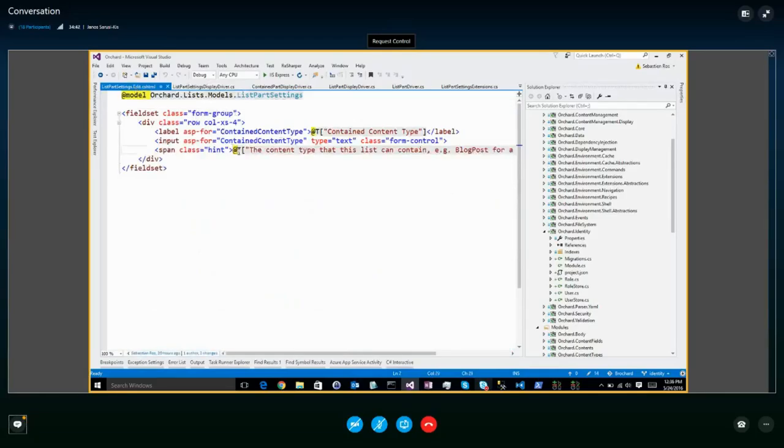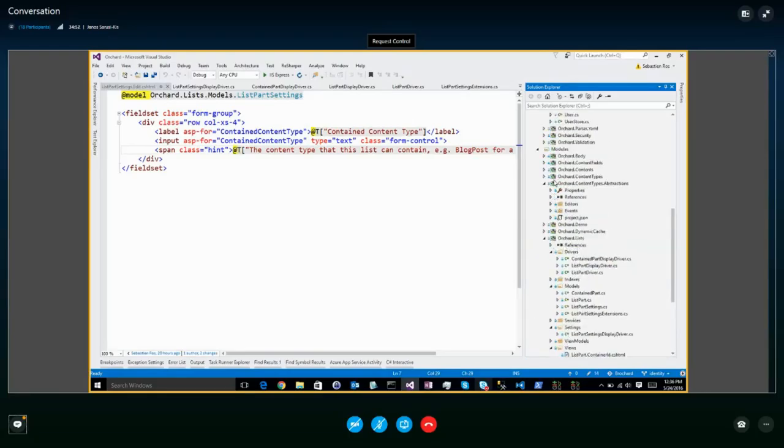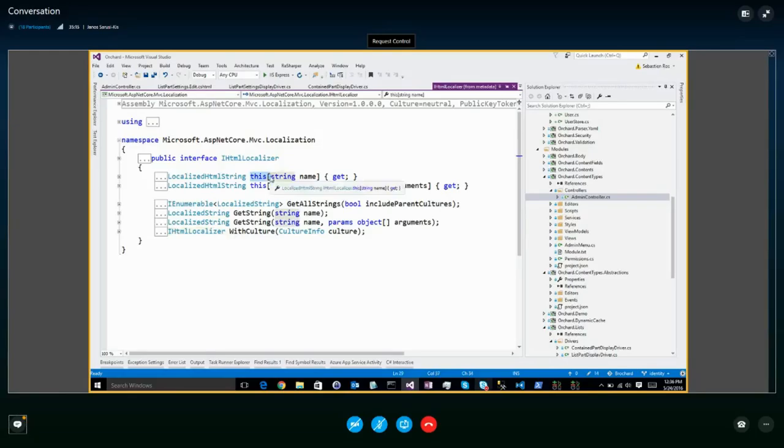So let's go back to the definition of this thing. Actually, I have a better example, because there is something which is different. Let me show you here. Content types, controllers, admin, look at this one. In the constructor, I'm injecting HTML localizer for admin menu and IString localizer for admin menu. These are two different things, but both have their implementation as an indexer. So we don't inject a delegate like in Orchard, they inject an interface, and the way to do that is get string or an indexer. This is how you get the string. So this is not dot something, it's just use the indexer.